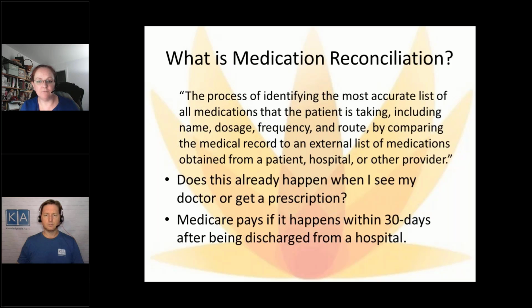Okay, next question. How do I get a medication reconciliation? Well, if you're admitted to the hospital for any reason at all, Medicare will pay for one. But it has to happen within 30 days after you have been discharged. So you make sure that this happens for you. And you don't forget to include all of those over-the-counter things and herbal medications that I just mentioned, because sometimes those can interact with the prescription drugs.